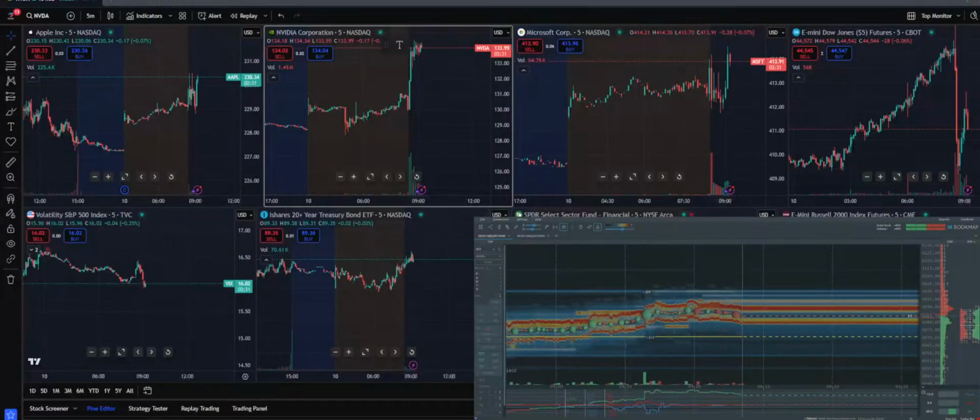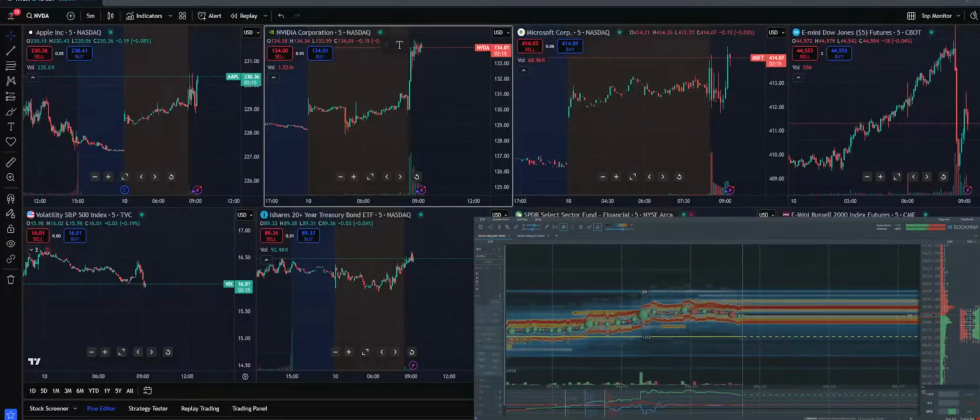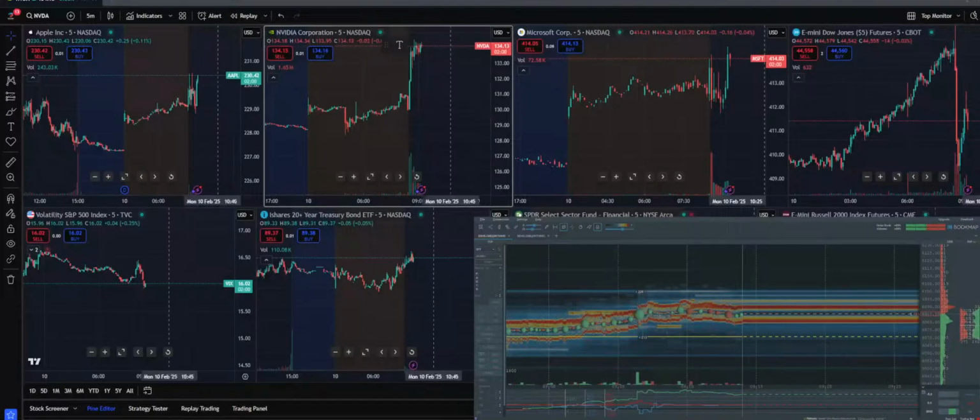Retesting the prior pivot. XLF is not doing well, so they're not catching a bid. NVIDIA is stuck up here at 134. Looking across the sector ETFs, XLV has dropped big time. XLF is still dropping, and tech is, of course, saving the day.